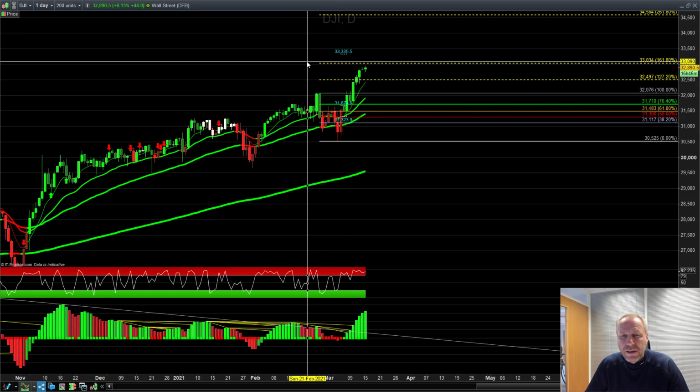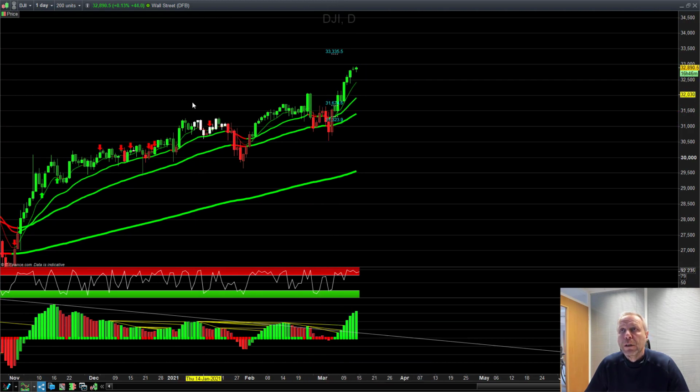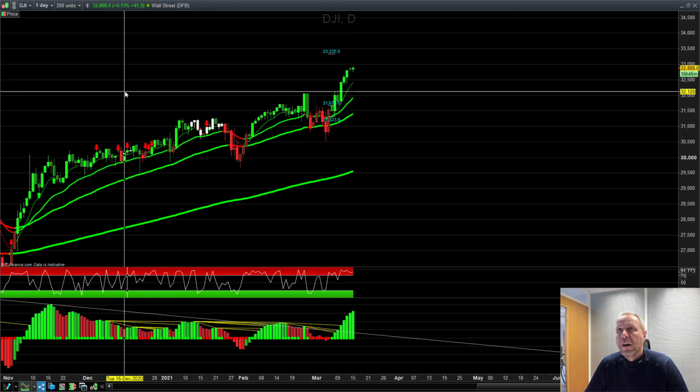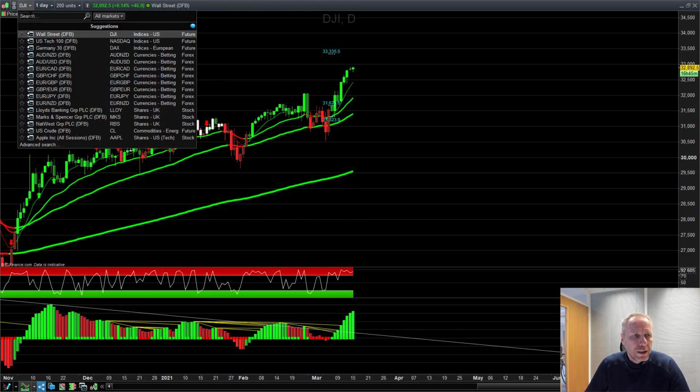We've got 33,335, which is an incredible move. It continues to drive higher and just be bullish every single day. So it is green. Unless it turns red, we are staying long.